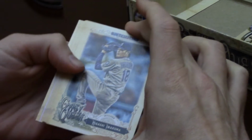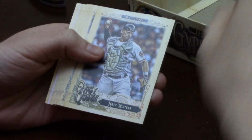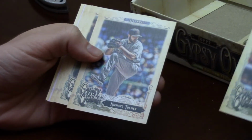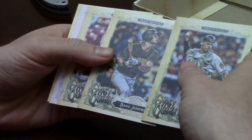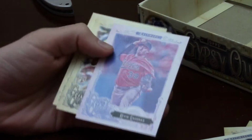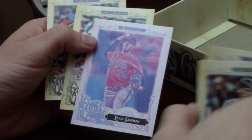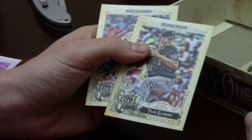All right, guys. Last few packs. Here we go. Shauna Iwanyika. Dang. Matt Wieters. I miss him in an Orioles uniform as well. Michael Fulmer, Travis Jankowski, Rob Segedin rookie. Ooh, a Guzman faint ghost card. That is tight. I like it. Hunter, he's an LSU guy, I know you might like that too. Tyler Glasnow rookie. And then Francisco Rodriguez to finish that pack out.